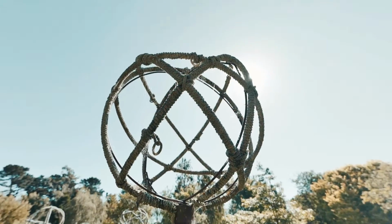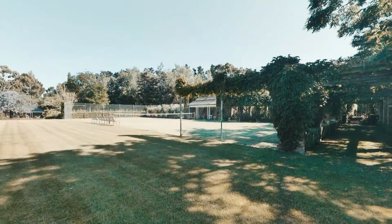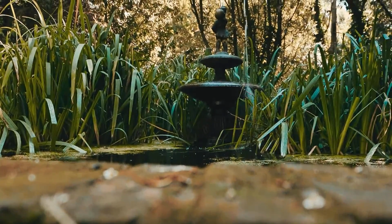We moved back here from Bermuda 3.5 years ago. We were supposed to only come for 6 weeks to help get ready for our annual garden festival, Garden Marlborough. 3.5 years later, we are still here, and it's a privilege to live here, and our children are incredibly lucky.